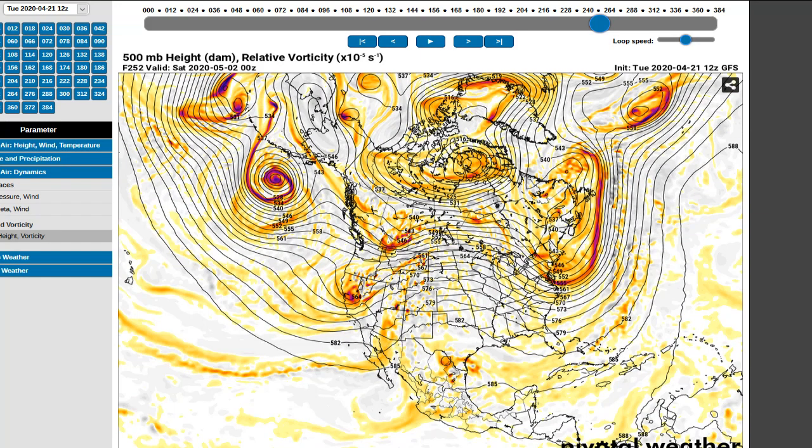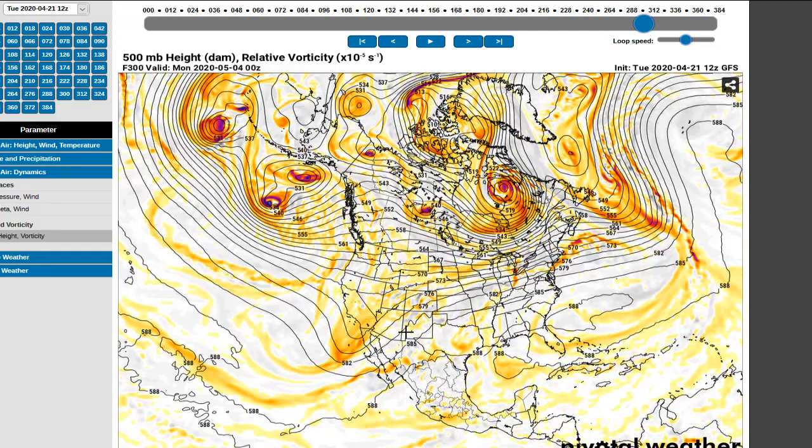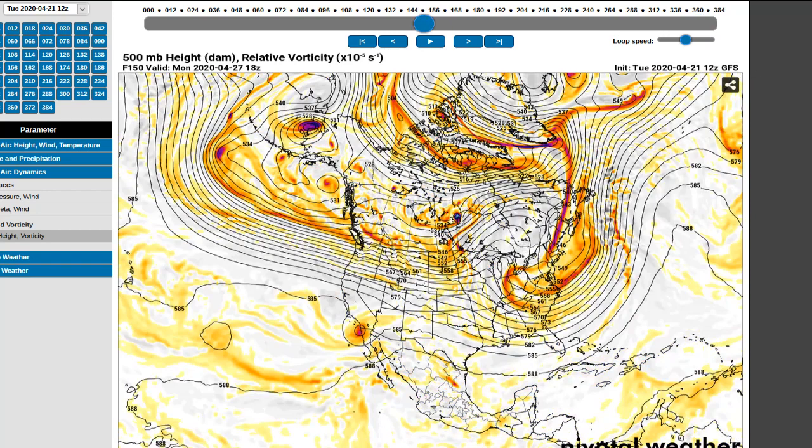One little disturbance comes into California first couple days of May, and that's going to go mostly north. So it looks like maybe a shot of severe weather coming up for maybe the 4th or 5th. Anyway, we'll see. That's quite a ways down the road.